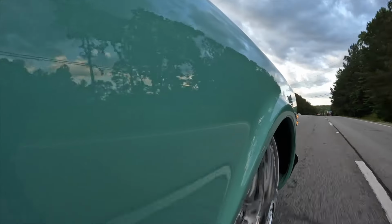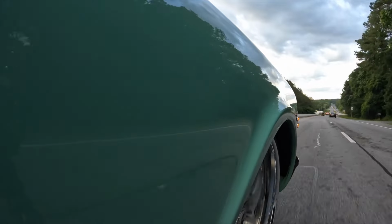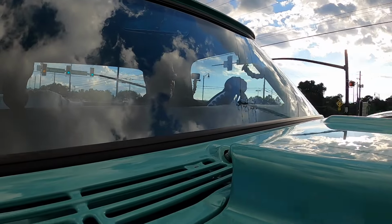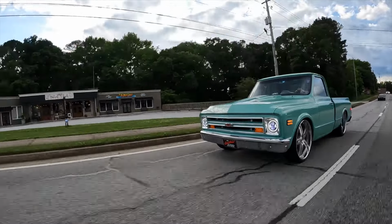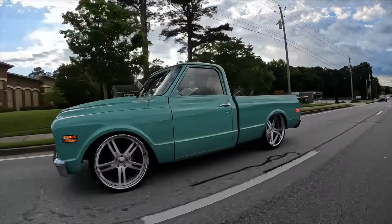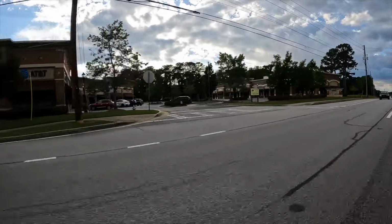Something. We just gonna roll. Yeah, for sure. I was a little nervous when I seen them clouds kind of rolling around. I was like, don't do this, don't do this.